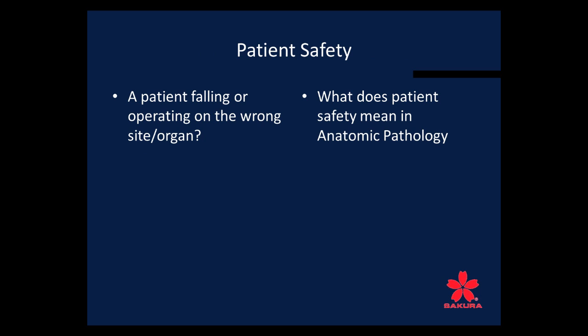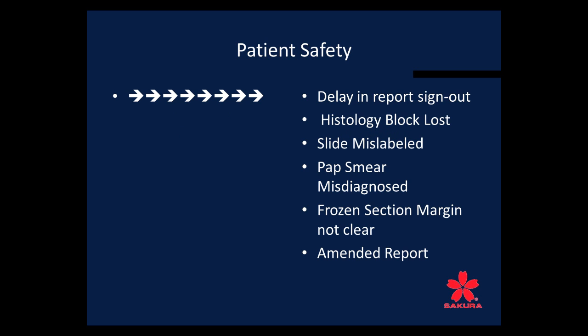So when we then tie patient safety to anatomic pathology, what does that mean? In the operating room or in the hospital, it could mean a patient falling out of bed, or maybe in the operating room it means operating on the wrong site, which we all know has happened in healthcare over the years. But in anatomic pathology, what does that really mean? A delay in a report sign out. If a report doesn't get signed out because the paperwork gets lost somewhere in the process, is that a patient safety issue? In my mind, yes. A histology block loss, that could be the margin, or that could be the lymph node staging a cancer. A slide mislabeled.